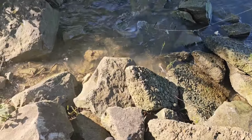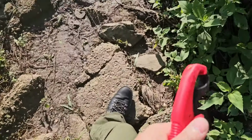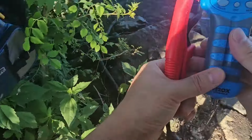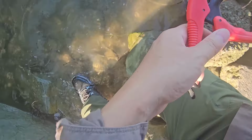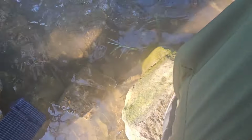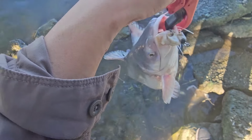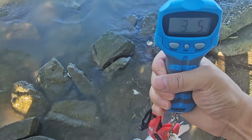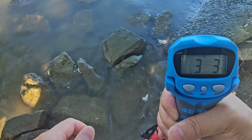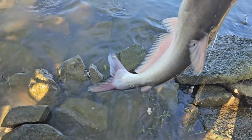Crazy. I just reeled in another catfish here. It's about the same size as earlier. Let's see how much this guy weighs. Oh, he's bigger than the one before, 3 pounds 3 ounces. Not bad.